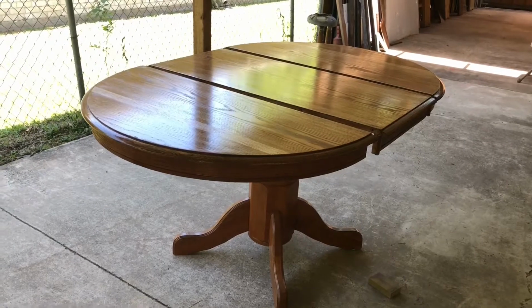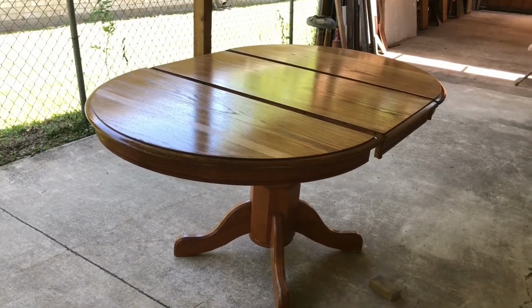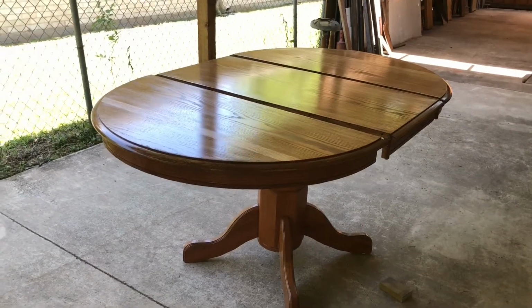So this will be a great little piece that could go out to the farm, or maybe go stay at our house and we take something from our house out there. I don't know, we'll see.